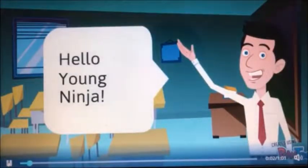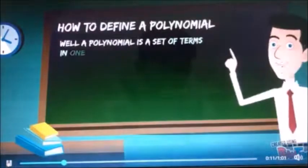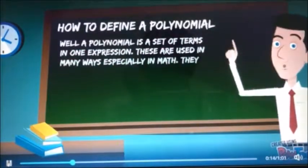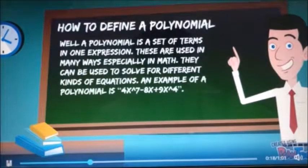Hello there, young ninja. This is where I will be training you. Let us start. Well, a polynomial is a set of terms in one expression. These are used in many ways, especially in math. They can be used to solve different kinds of equations.